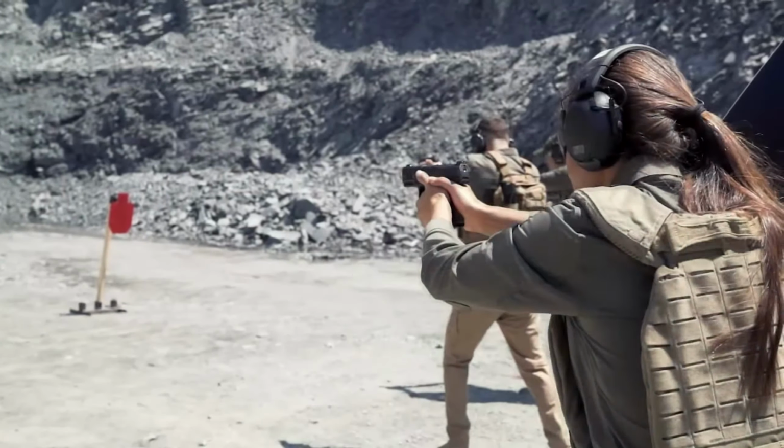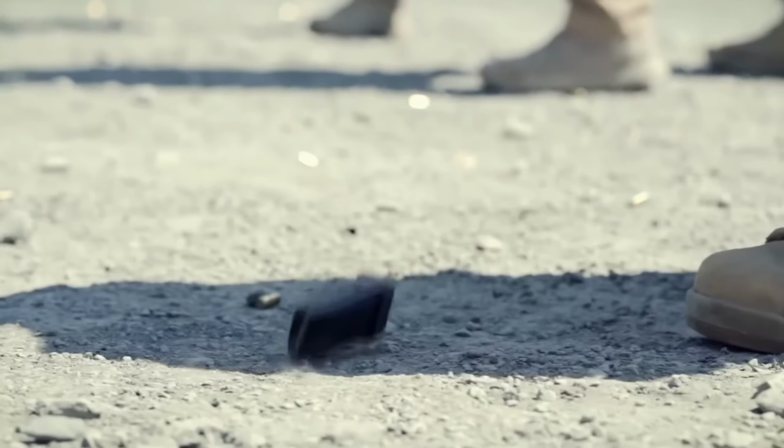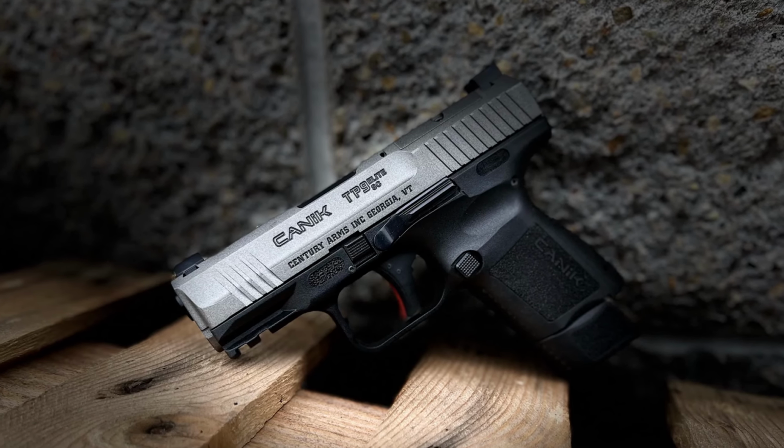What do most shooters get wrong with red dots? Let's get one thing clear. A red dot doesn't make you a sharpshooter. It shows you where you need to improve. Mistake number 1. Hunting for the dot.